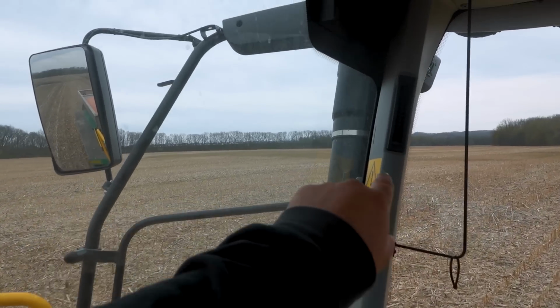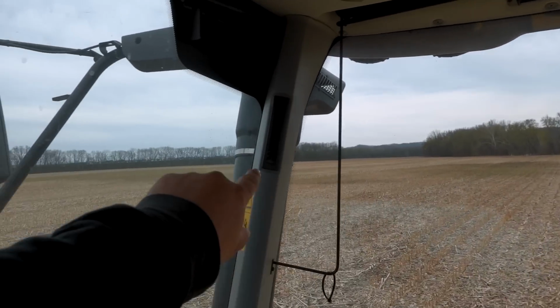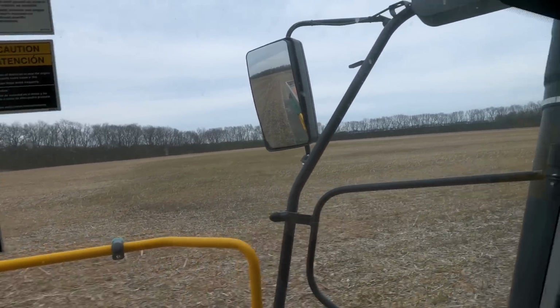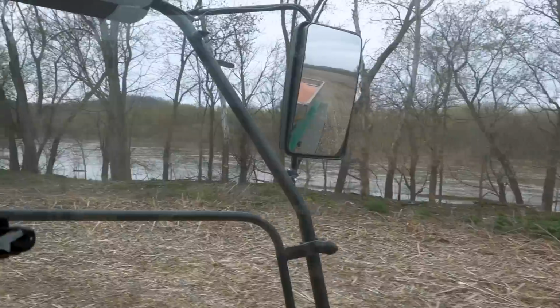I don't know if this will show up on camera, but you can see the gravel bar right there. See where those weeds are growing? That is straight gravel right there. When you hit that with the vertical tillage tool, the tool comes out of the ground, you pick up like 2 miles an hour, the engine idles down. I get it, straight gravel right here.